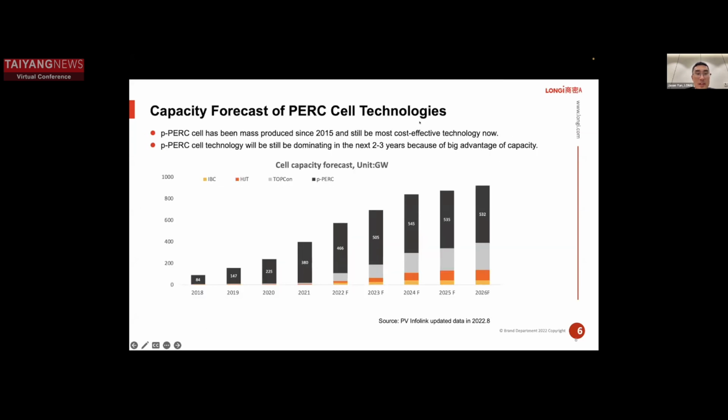The PERC cell has been mass produced since 2015 and is still the most cost-effective technology now. We can see in this figure that from this year to the next few years, the PERC cell capacity will be over 500 gigawatts, which is very big. So the P-type PERC cell will still dominate the market in the next 2 to 3 years because of the bigger capacity advantage and, of course, because it's the most cost effective.